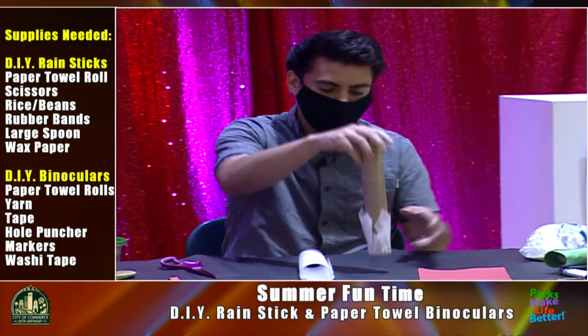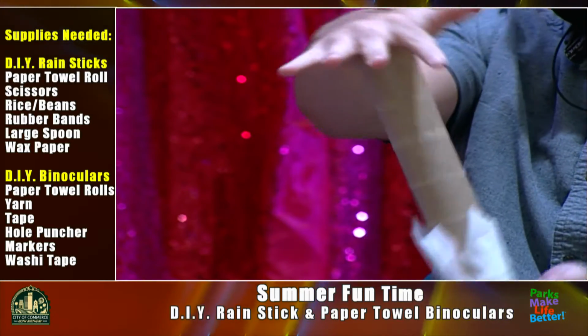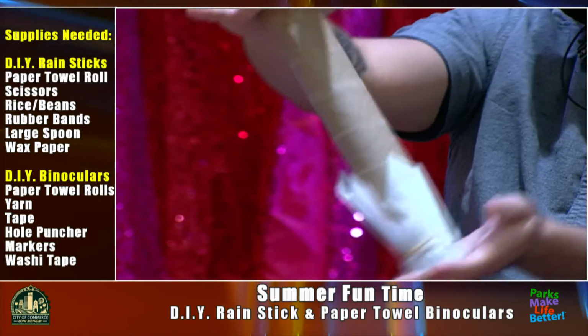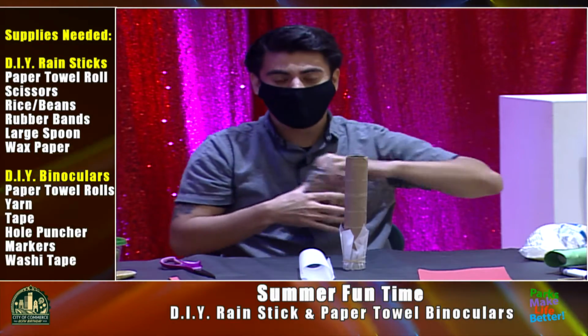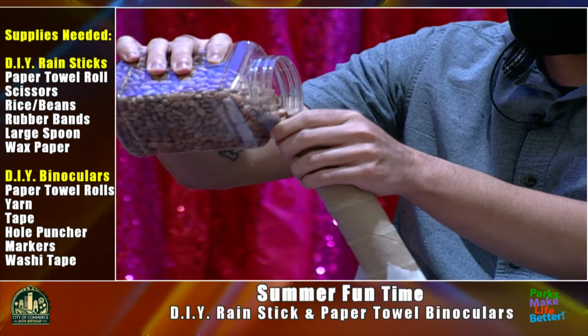So let's see. Ready? Hold the other side so it doesn't fall out. I'm putting my palm on top of it, and I'm flipping it over. Look at that. Very cool. Nice. You get the rain sound. The foil is helping to stop the rice and the beans from falling too fast.